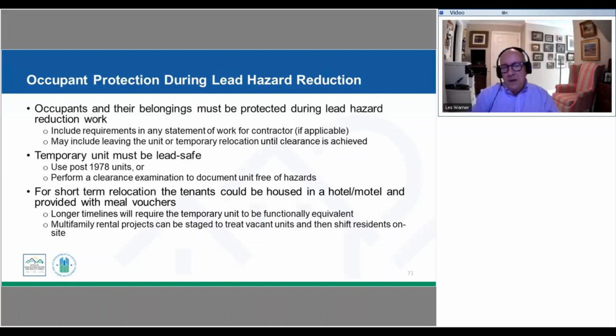In other cases, we may need to move them to another unit, maybe having them temporarily stay overnight somewhere else. It really depends on the scope of the work that's being done. If we are temporarily putting them in another unit, that other unit has to be inspected and determined to be lead safe. So the easy way to do that would be to identify that you had some units that were built after 1978, so that by definition would be considered to be lead safe. Otherwise, you'd need to do clearance exams on those proposed temporary units to make sure that they met that requirement.